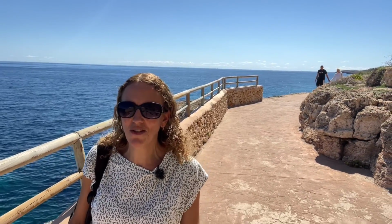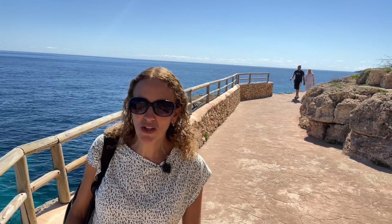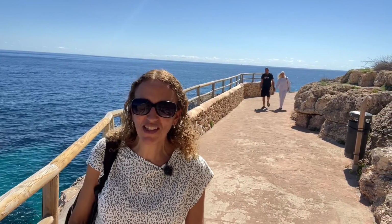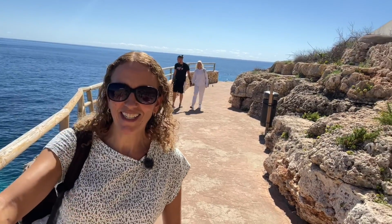But that said, this bit of coastline here is just incredible, and I haven't seen many places like this in Mallorca where you can walk right along the coastal path here for so far as well. And bearing in mind that this goes all the way down towards Porto Colom, but just look to my right hand side.